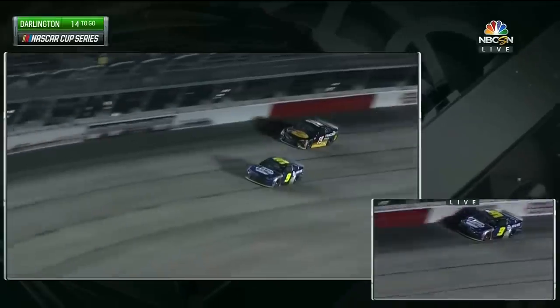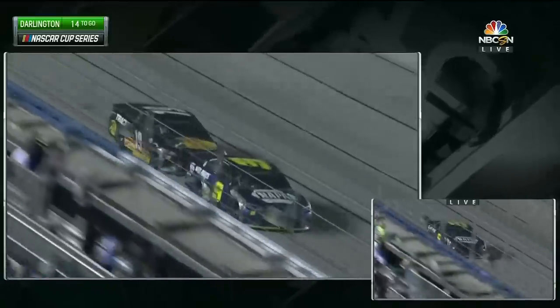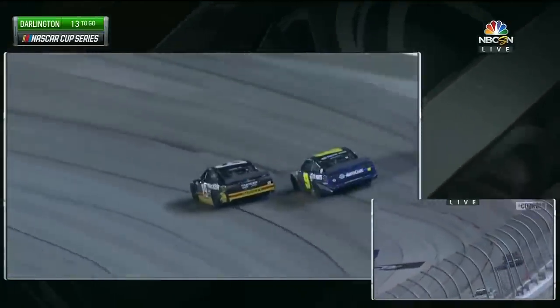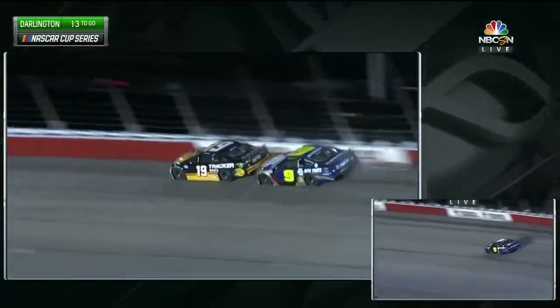Martin saw that. He goes to the top. That allows him a huge run down the front straightaway. Chase tries to block. Martin ultimately says, this is my spot, drives in underneath him. Yeah, Martin committed on the entry here. They go up the racetrack. They connect right there. Sends both cars into the fence.